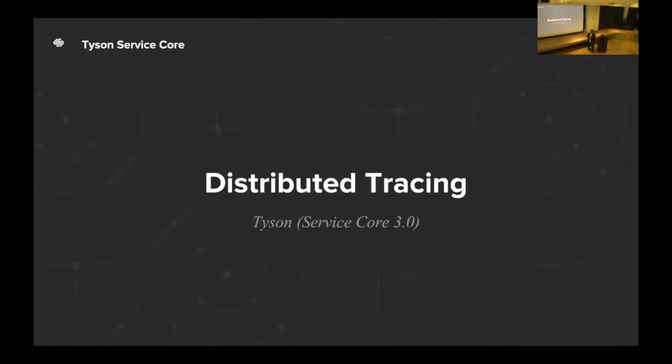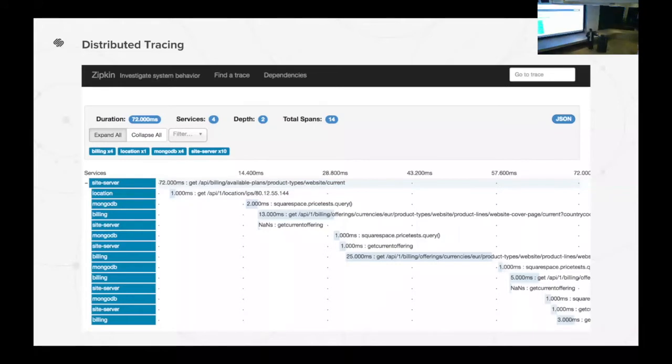So apart from metrics and logging, the other component that forms the triad is distributed tracing. So as a developer, again, you don't have to do anything to have distributed tracing enabled for you. We will bake it into the framework. So in this example, if you follow the waterfall, you see that the first component is site server. Those are our web servers.